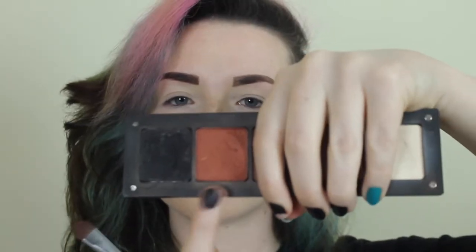Now we have our historical base down, it's time to move on to the eyes. Do your brows as normal. There's nothing funny about eyebrows. Cover up any veining on your translucent eyelids and find your brightest copper shadow.